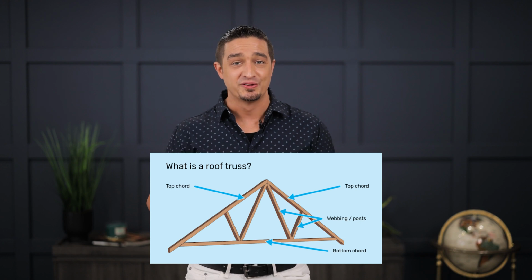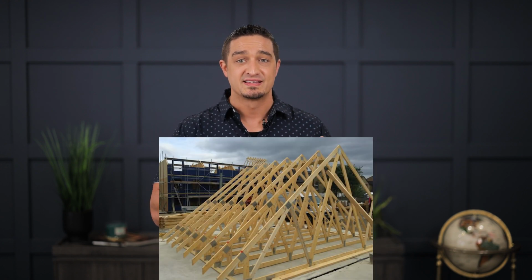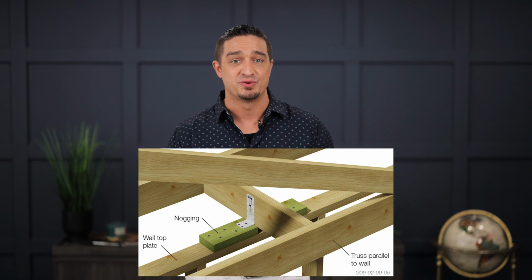Now, another tip. Let's talk about the roof, specifically if you have a truss roof. What's a truss roof? It's a type of roof structure made from a series of triangular units constructed with straight, slender members connected at the ends by joints.